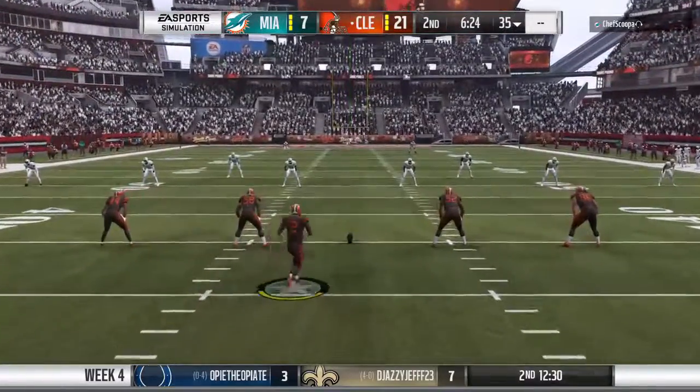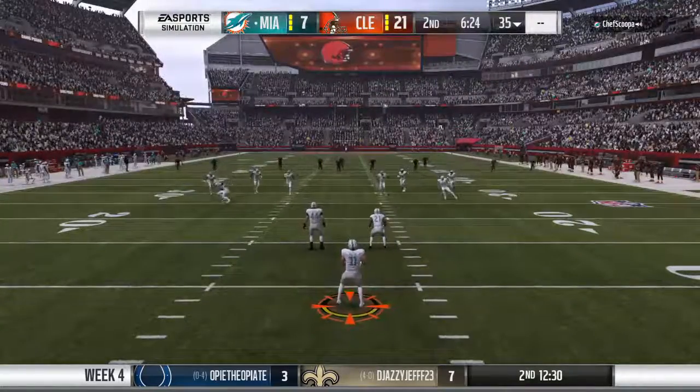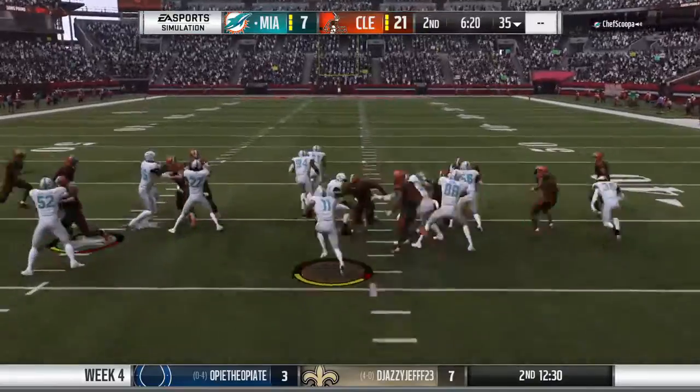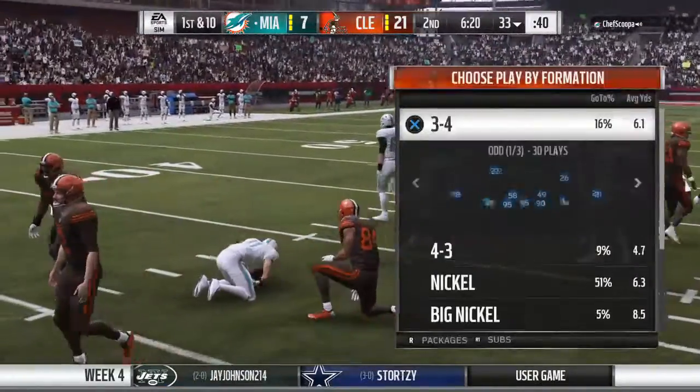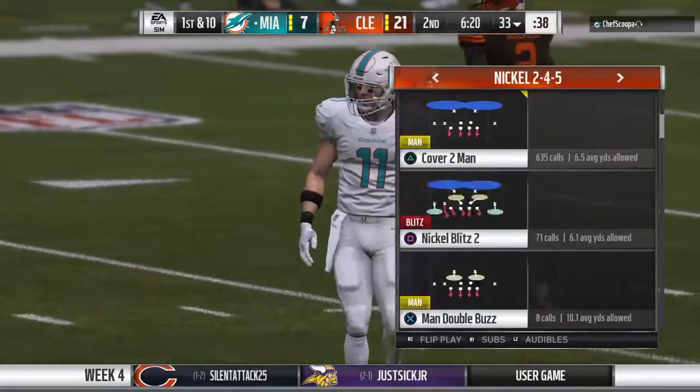Gonzalez now to kick this one away. This one taken just inside the 10. And a good effort on the return there. Gets him across the 30 to the 33-yard line. So now here come the Dolphins.